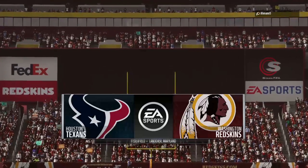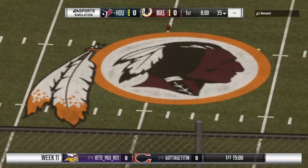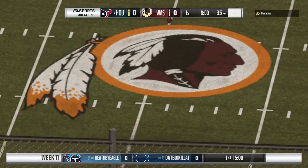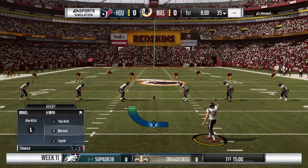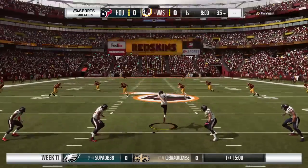As we come to you from FedEx Field here in Landover. Just as we were getting ready for air, both teams coming out of their locker rooms, out of the tunnel, and this crowd is pumped up as their Redskins get set to match up with the Houston Texans.